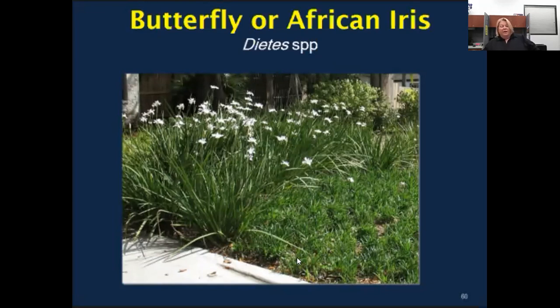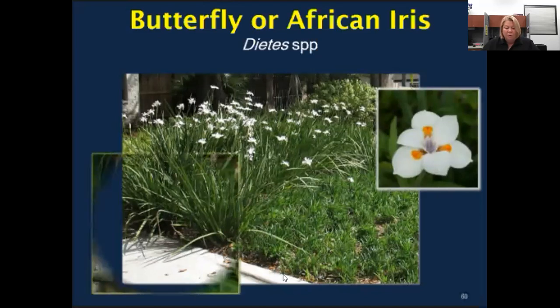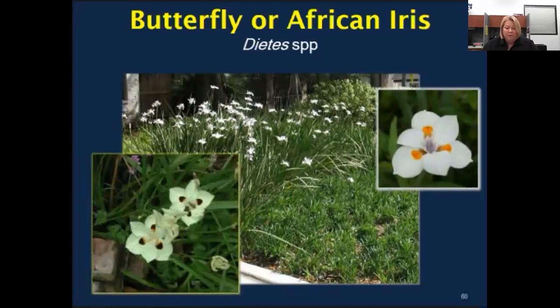The Dietes iridioides, there we go, is the white butterfly iris. Dietes bicolor is slightly larger with cream yellow to pale yellow flowers. There is also a Dietes vegeta that makes large grassy clumps with many 3-inch pale yellow flowers with markings of yellow and violet. They may be considered a little maintenance free because when the individual leaves die, they must be clipped off in order to maintain neatness rather than be pulled.